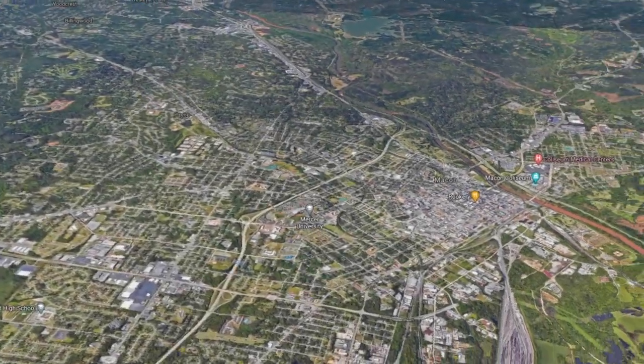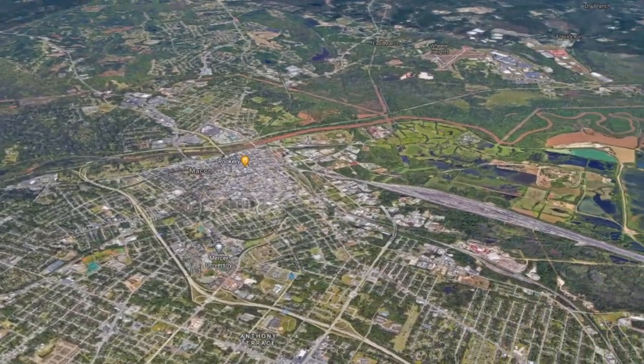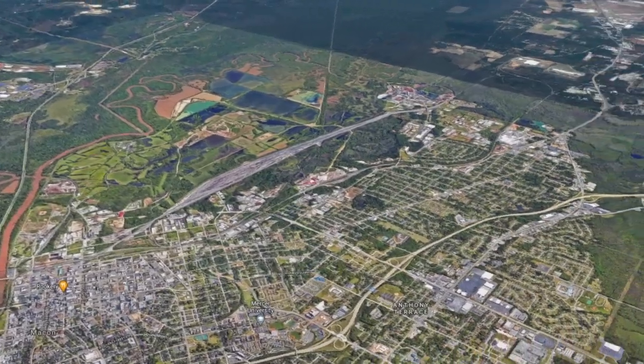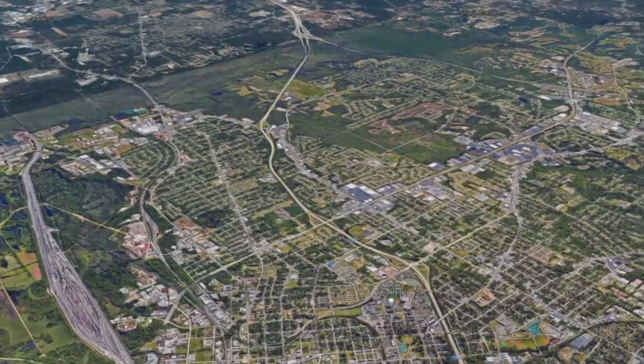So the next city we'll be going to is Macon, Georgia. I don't really know what this town is known for, but the only reason I know about it is because it has the Allman Brothers Band Museum there. But anyways, this place has a humongous rail yard in the middle, which I'm going to give my reaction to right now.